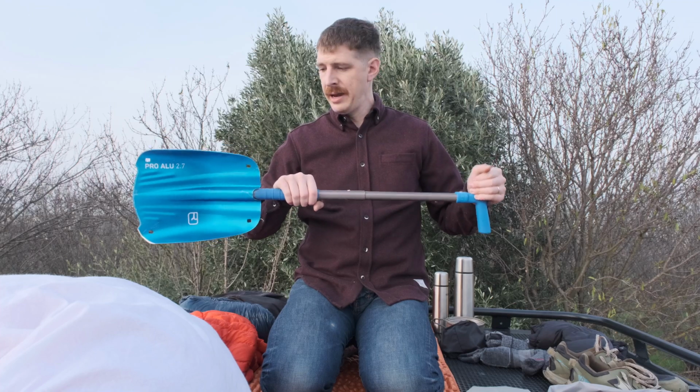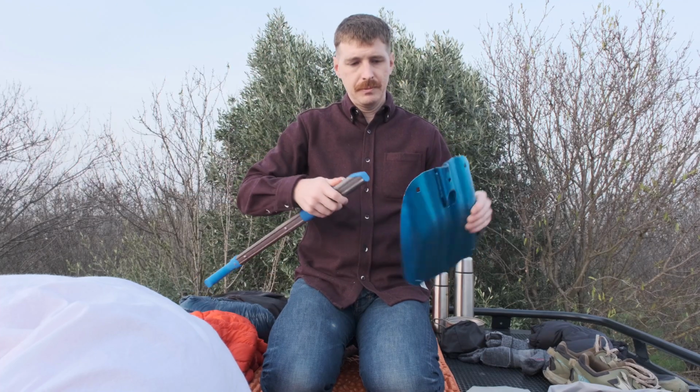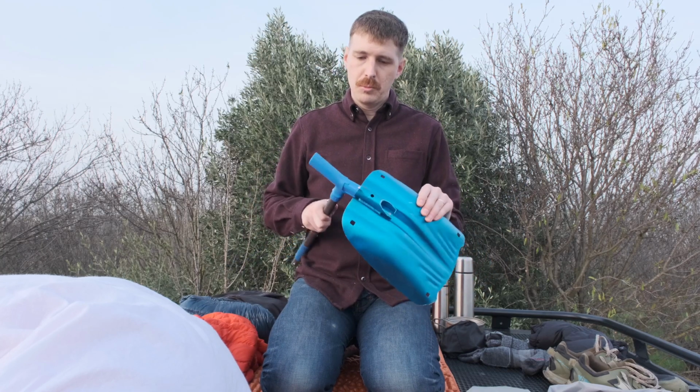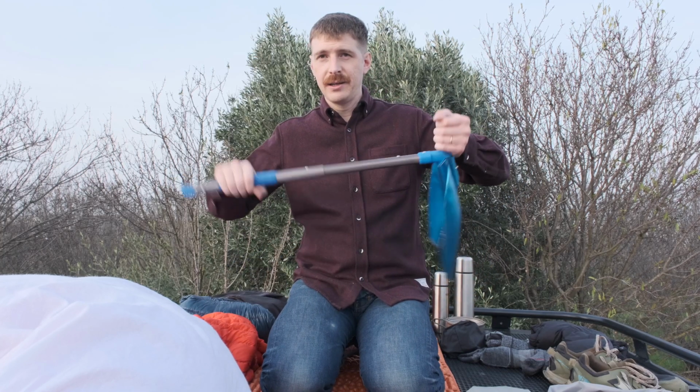So it comes quite big, but also you're able to do two different styles of shovel.